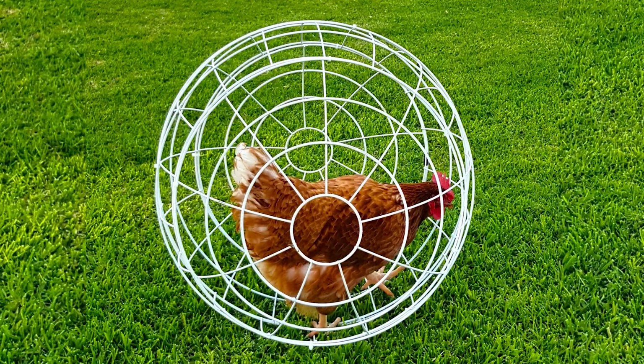Off the bat, I want to tell you one thing. The only surefire way to protect your chickens from aerial predators is to lock them up. Lock them up. That's it, if you want to make sure you won't lose a bird to an aerial predator.